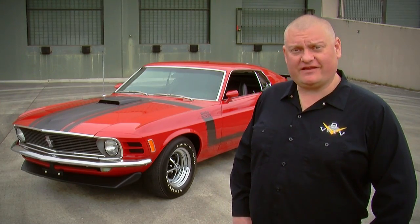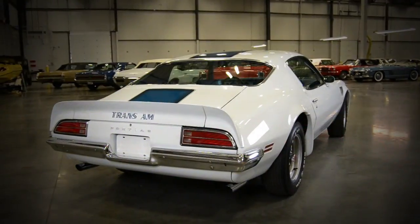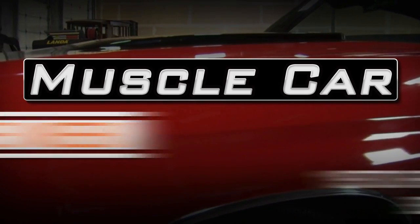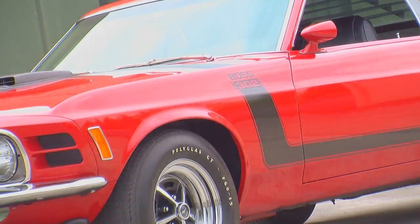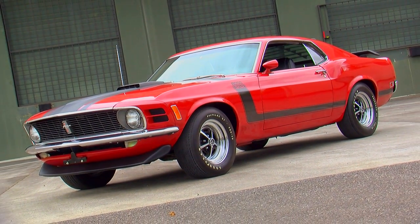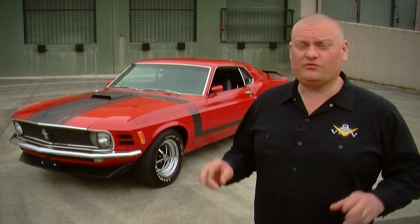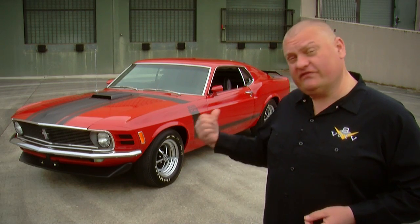Sometimes nicknamed Stick, like the Boss 302. The story has it that the designer of this car, whose name was Larry Shinoda, was asked about this project during development, and at the time it was still a secret. So he just responded with, he was working on the Boss's car, hence the name Boss, and it's stuck, and it's fitting, because this car is pretty boss.